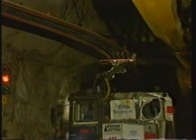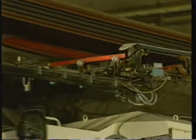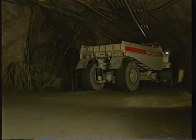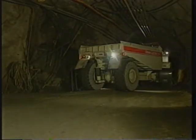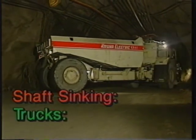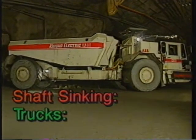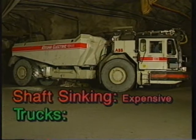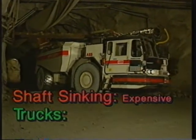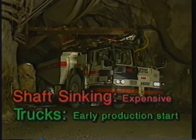In 1987, we had a discussion to go below 800, because we saw then that there was quite a lot of ore. We have to choose between shaft sinking and tracks. We saw rather early that shaft sinking was a very expensive alternative. We saw also that if we chose ramp and tracks, then we can have an early start of production from areas below 800.